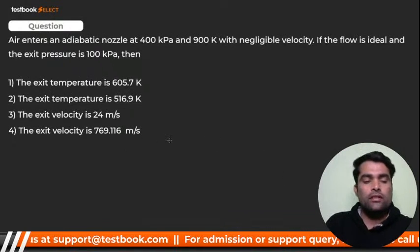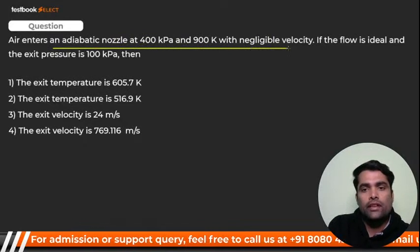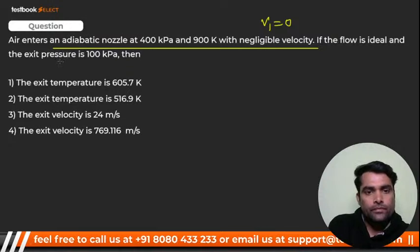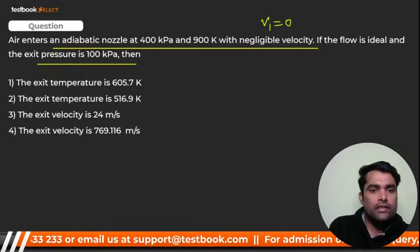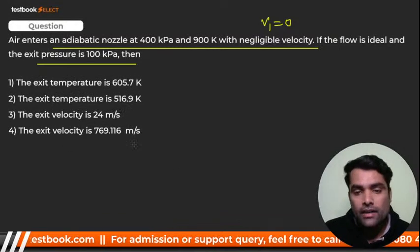तो देखो इधर ध्यान से, that is air enters an adiabatic nozzle of 400 kilopascal pressure, 900 Kelvin temperature with a negligible velocity, that is V1 is going to be 0. The flow is ideal, exit pressure 100 kilopascal, then exit temperature, exit velocity, that is exit temperature and exit velocity that you have to find out, then and only you are able to mark the correct answer, right?